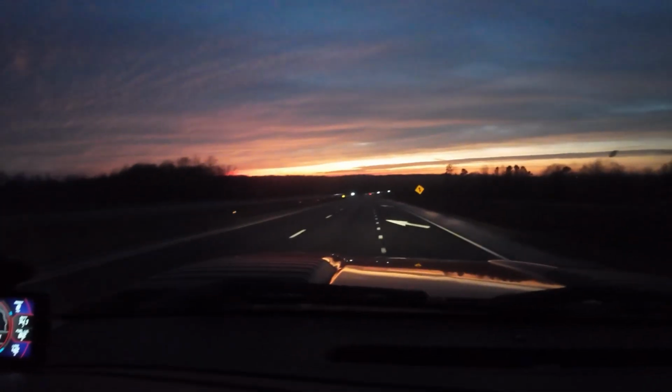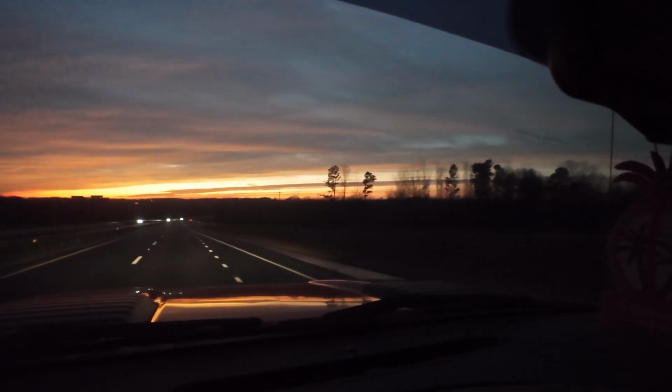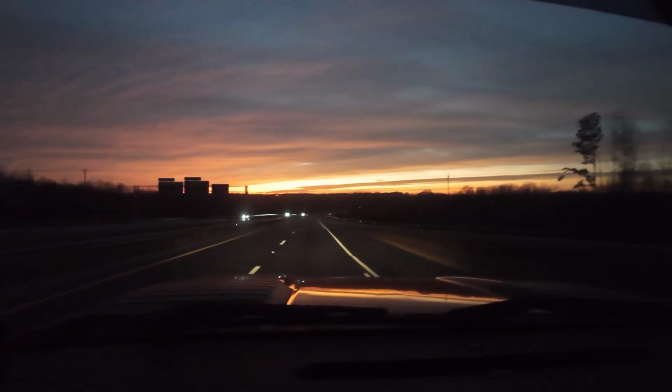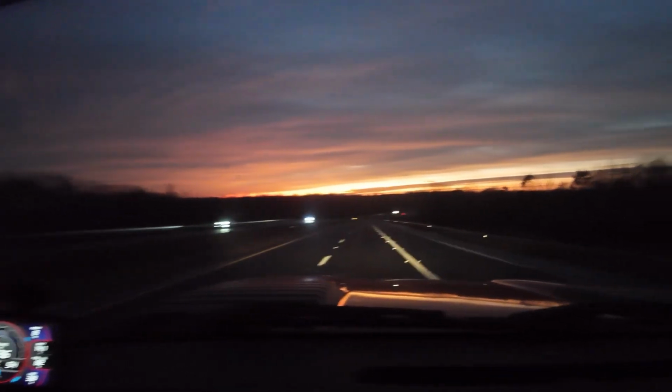Got the trailer camper loaded up. We're coming back. Just wanted you to look at that sunset. Pretty picture God painted. That is a pretty picture that the Lord hath made, for sure.